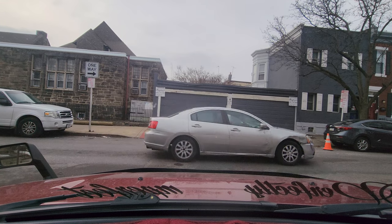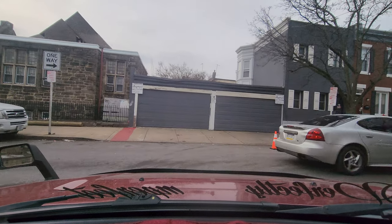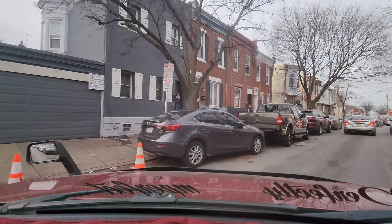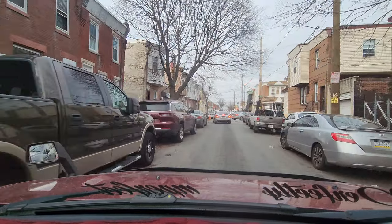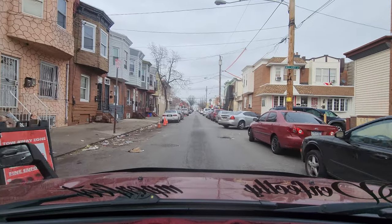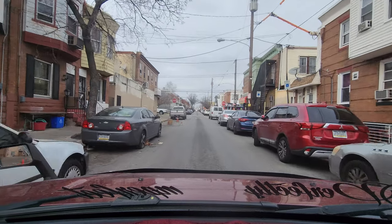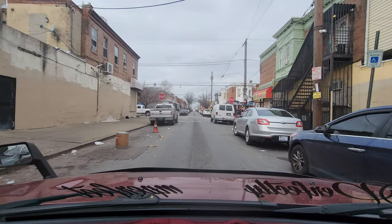Now we're on E and Hilton. Let's make this right on E Street. Be very cautious. Cars are coming from our left. Now we can make a right on Willard, but it's going to take us right back around in a circle. So let's go straight to E and West. If you know about E and West, then you know. If you know, you know.